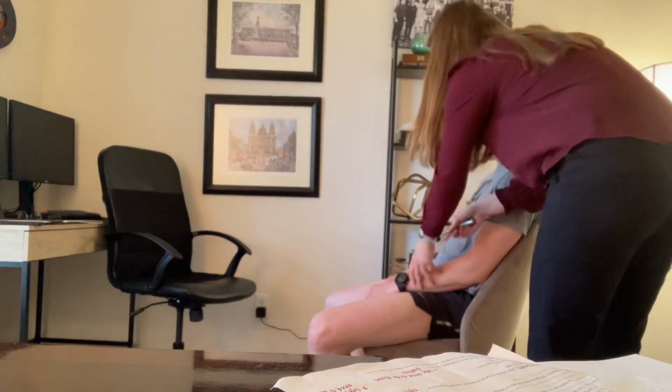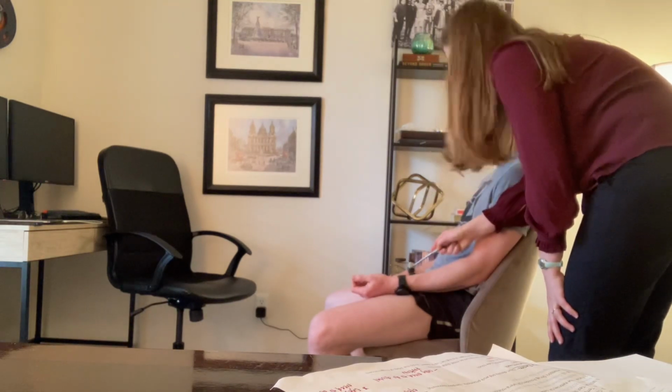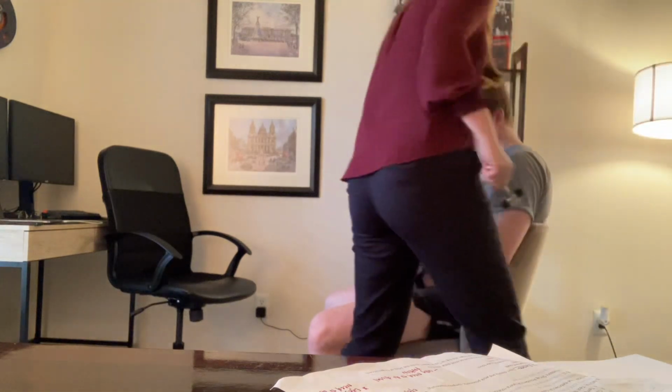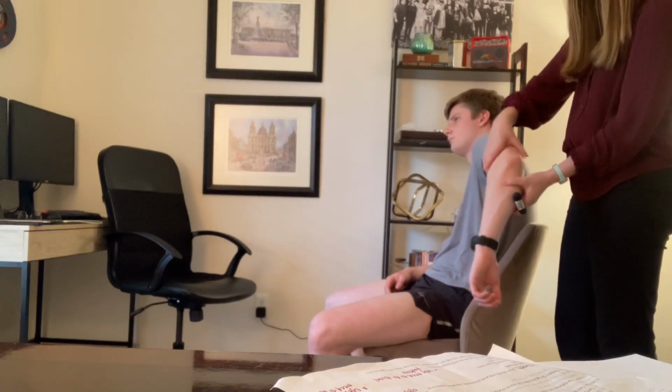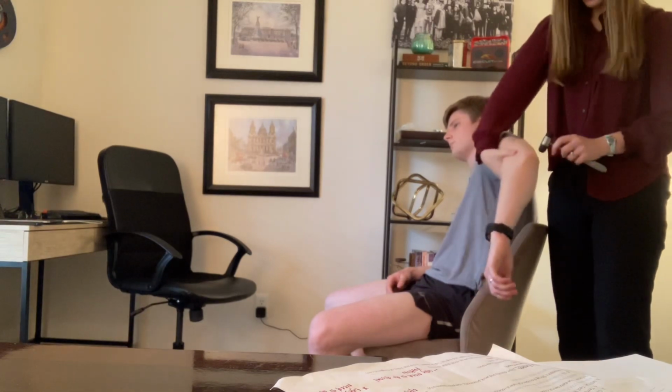And now brachioradialis. Looking for a slight reflex there. Good. Now triceps. Get the patient to relax their arm. And you could flex first. Let me find the tendon. Good. And then get them to relax their arm. Good. Relax.